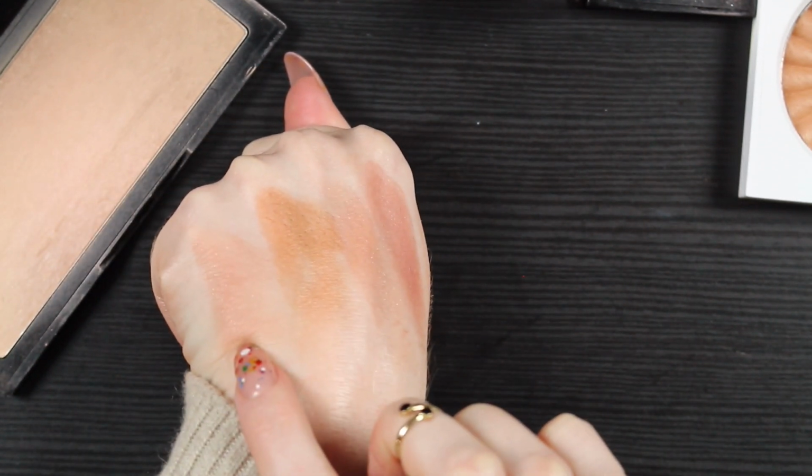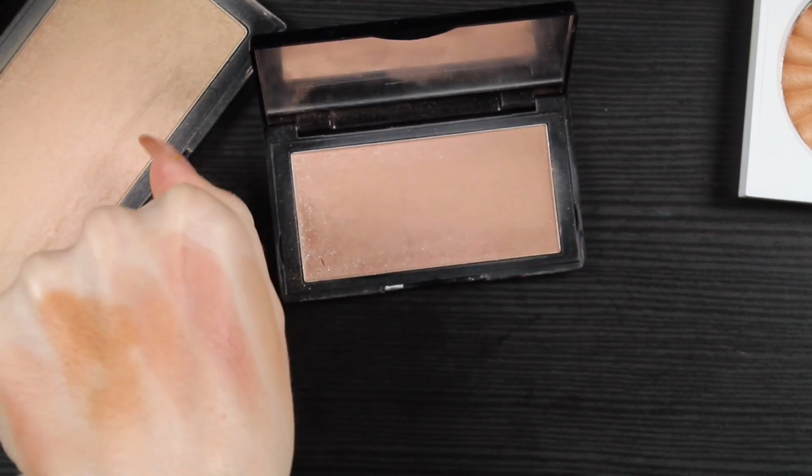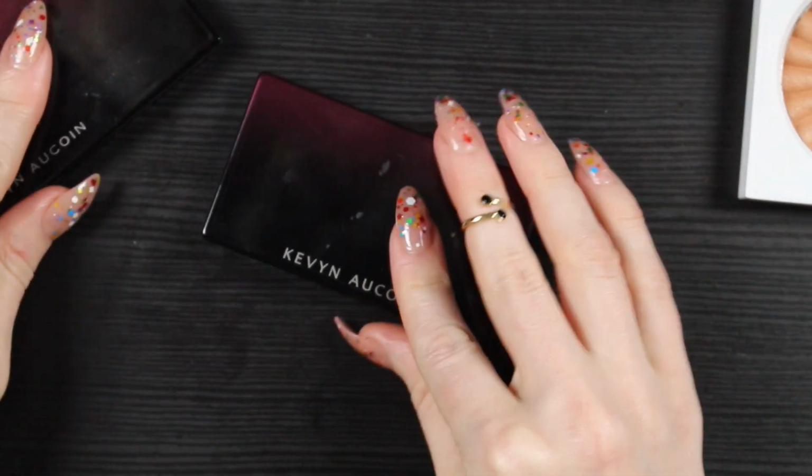And then this is my really dramatic blush if I want to build it up so it looks really sculpted on my cheeks. But swatched out, both of them are just so incredibly pale, especially compared to these richer blushes. But that was fun. That was really, really fun.